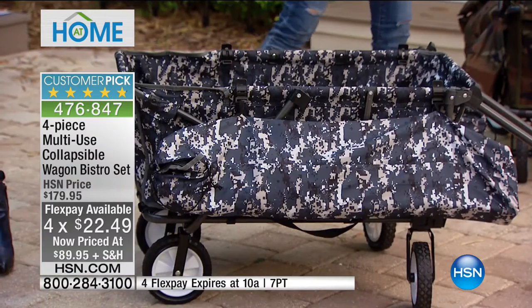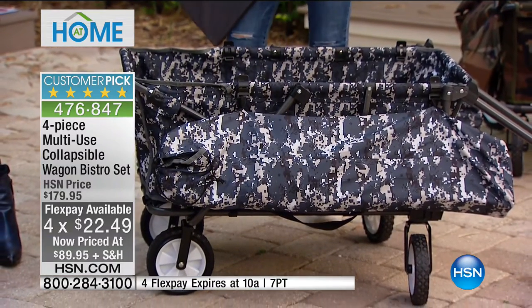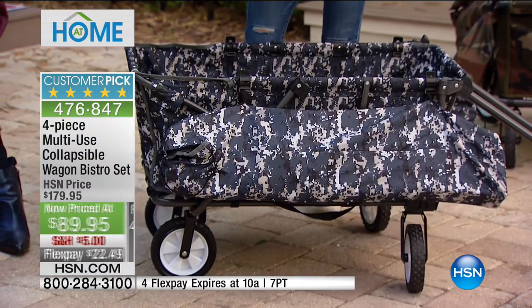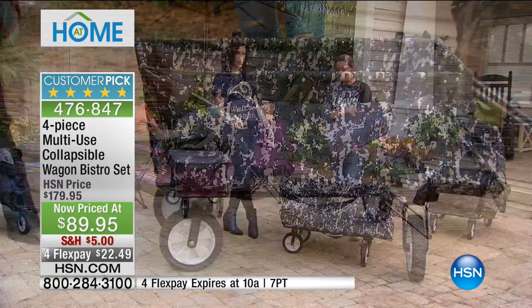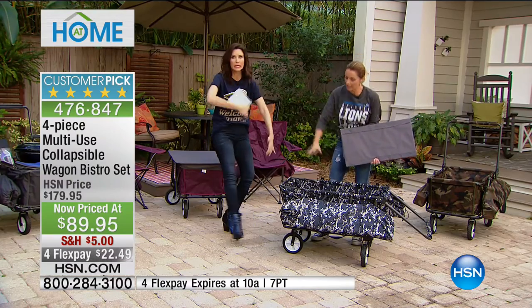Look, I love that you showed how easy it is. This is literally your one sort of hub. You can put all of your food in there. Imagine everything that this will carry, and then it's carrying all of the chairs for you. You're not slinging them over your shoulder. No doubt about it, carrying a bunch of stuff.